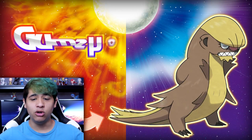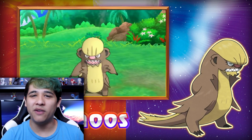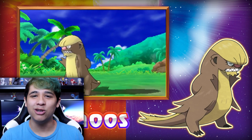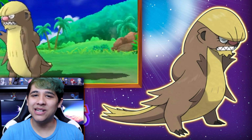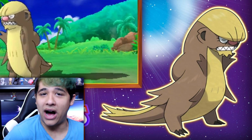But we're moving right along to Yungoos's evolution, Gumshoos. And there it is already. We got Yungoos revealed like at E3 a month ago, and here's his evolution already. The Donald Trump Mongoose Pokemon, of course, and he definitely still has that Donald Trump look to me. And I thought for a second he didn't have arms, but now I see he's like holding them back behind him, like he's a wise old man.